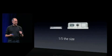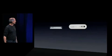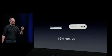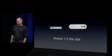Okay, let's compare it to the iPod mini. The iPod mini, an incredibly successful product. The iPod Nano is half the thickness. It's 62% smaller by volume. That means it's almost 1/3 the size of the iPod mini.